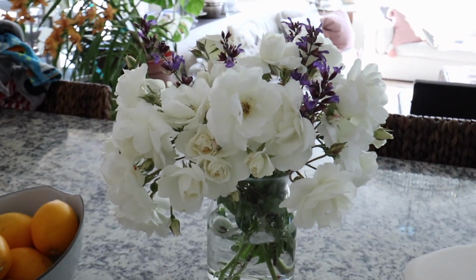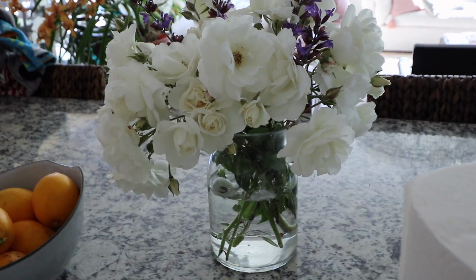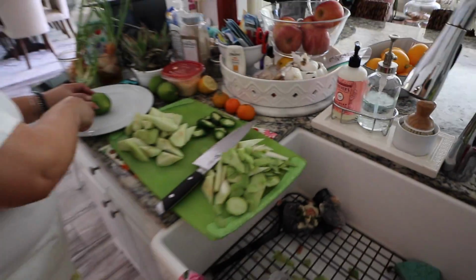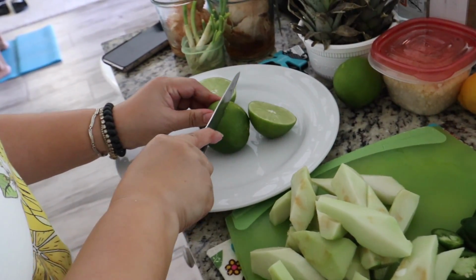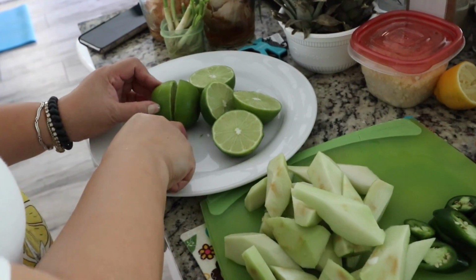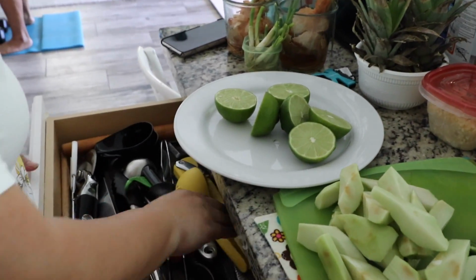Now we're gonna cut up some limes, but also look at our flowers that Mom cut from this morning. How pretty are those roses and the purple flowers, whatever they are? They're herbs. They're lavender? Overgrown herbs. So pretty. That I was going to remove. But then all of a sudden it has flowers, pretty like that. You are inspired, Mom. I can't take it out.